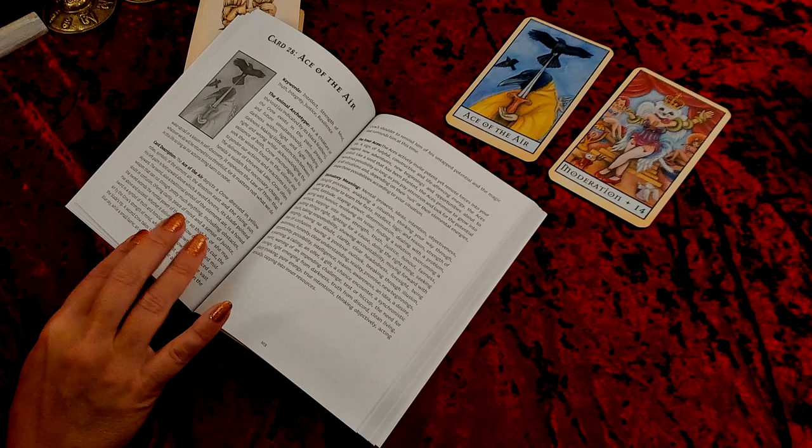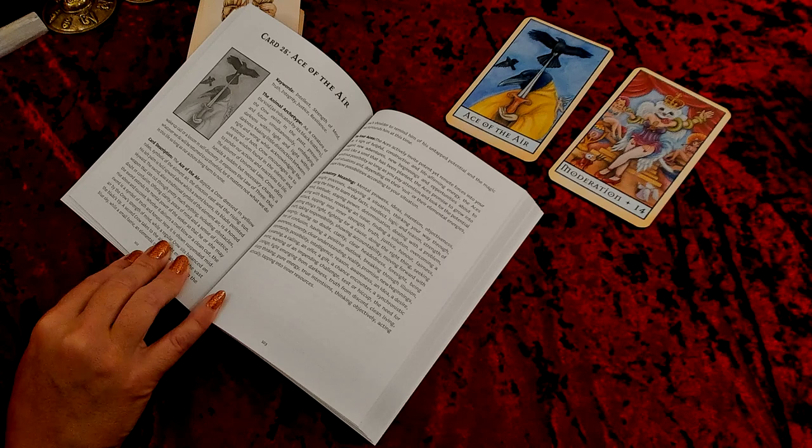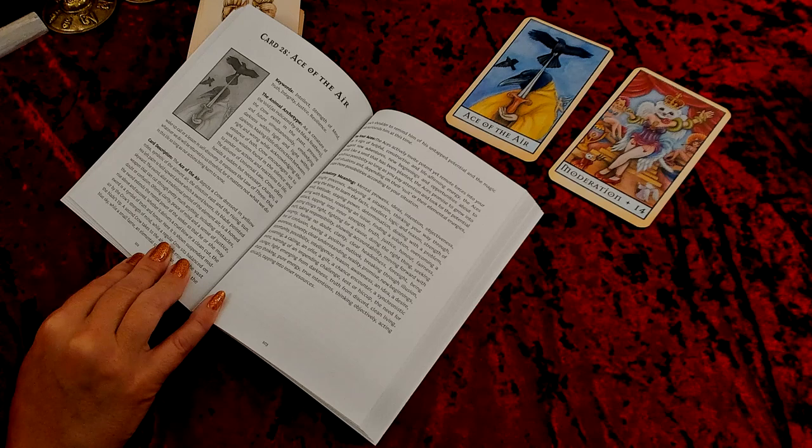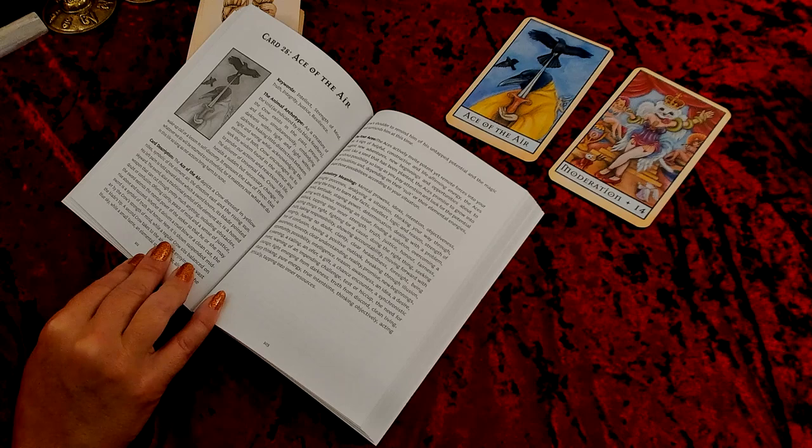I think this card is suggesting to keep a clear and level head this St. Patrick's Day, but also if an opportunity should present itself to you, you know that this is a time of untapped potential and magic, to really reach out and grab that. And I think that's why you have to be clear-headed, level-headed, not overindulging.